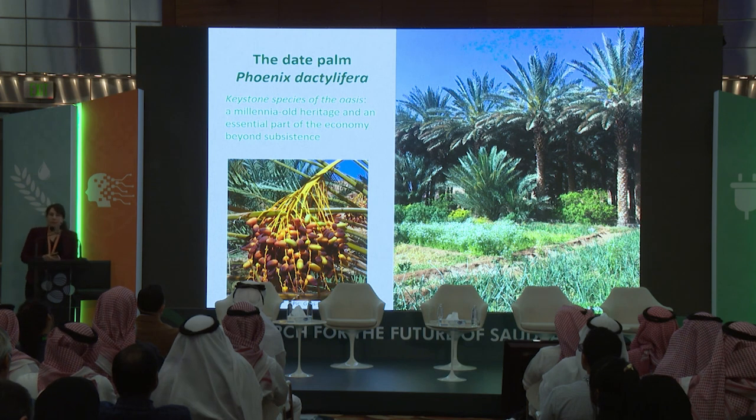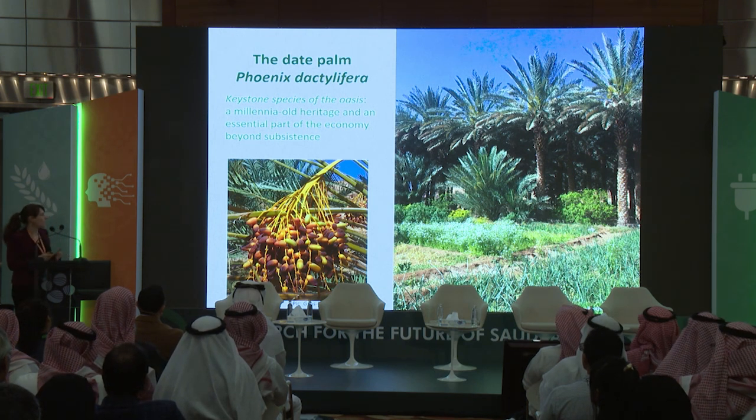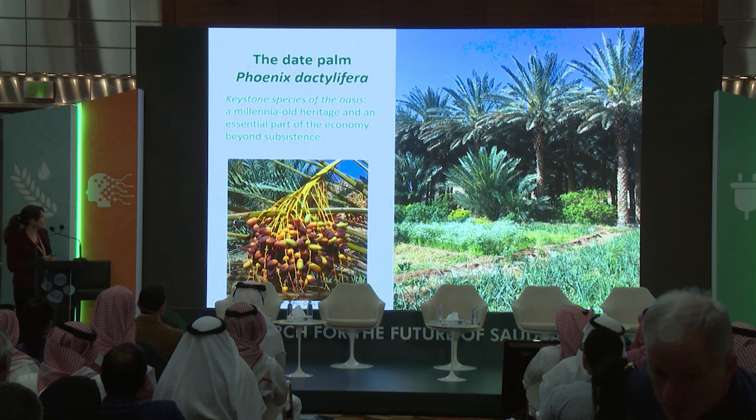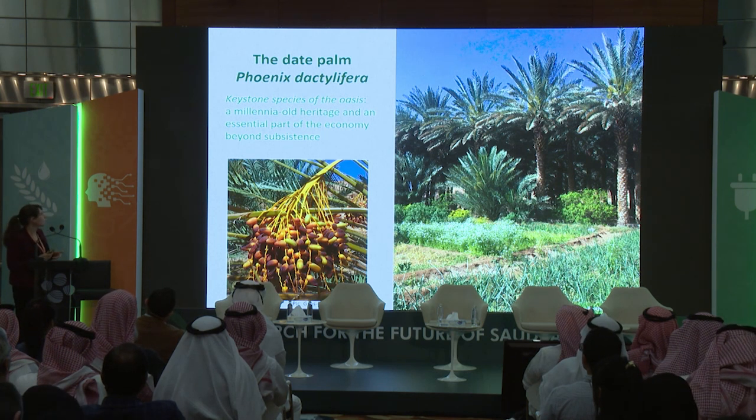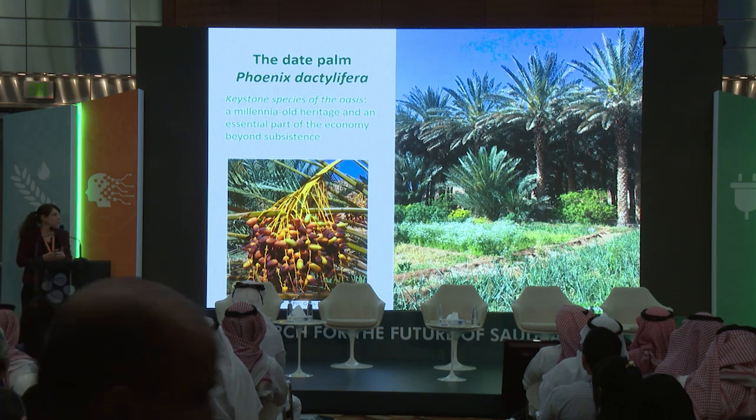So obviously, in an oasis, and in the oasis of Al Aula in particular, the main species is the date palm, Phoenix dactylifera. So it's basically the keystone species of the oasis. And beyond being a millennia-old heritage and an essential part of the economy, it's also very important for the subsistence of the local people.